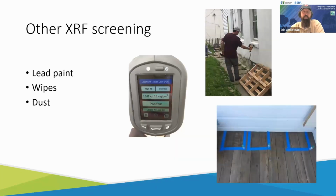Next slide. And then there's other roles for the XRF on these sites. We've used it for lead paint screening to determine if lead paint is on structures. It gives you an instantaneous result for that. And we've also used it for wipes and for dust screening. So we can often take a wipe from a defined area, such as in the bottom right photo there, and determine how much lead is present in dust that's within that structure.